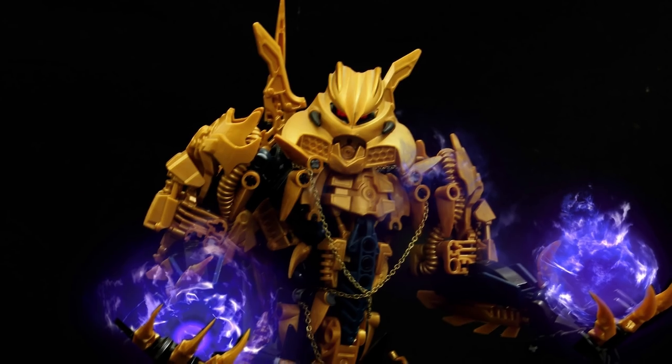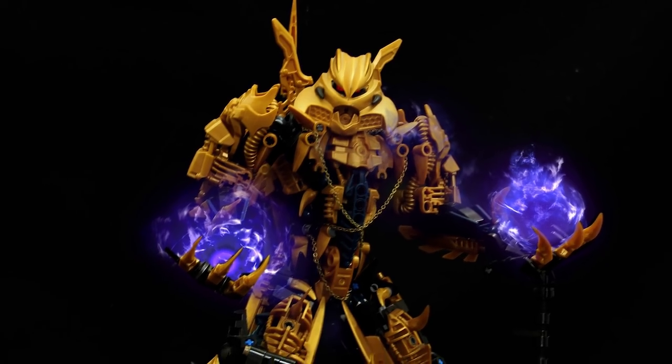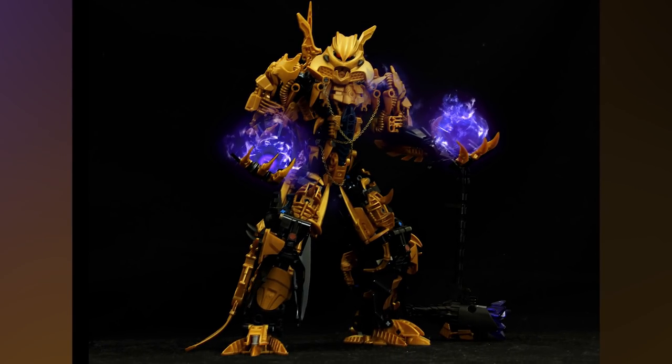This giant golden warrior has an excellent set of stances and poses. The proportions for the body parts look great, and the general detailing, or I don't even know if you call it greebling on a Bionicle build, but the general detailing and color composition for this guy is really, really top notch. I like this Bionicle build a lot.